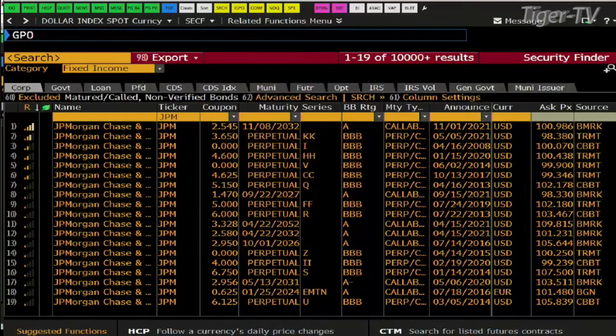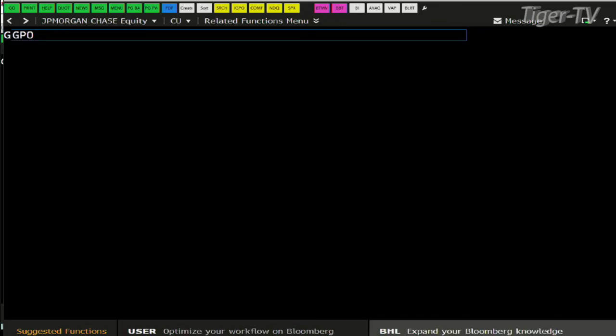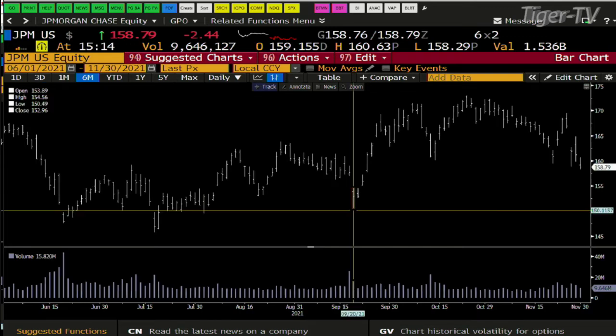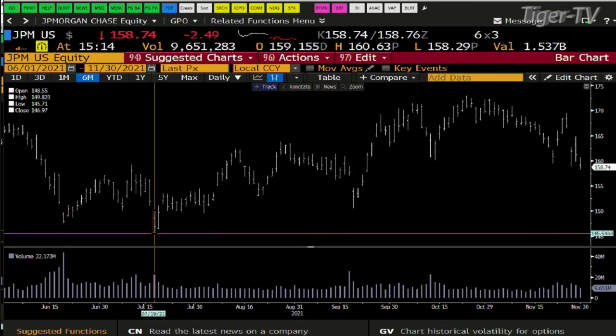Because what you do have is that as these rates get lower, of course, the banks don't make as much money on the spread. And right now, JP Morgan, this is going to be... oh, that's the dollar. Okay, one second. Hold on. JPM. There we go. Okay, so JP Morgan's down $2.38. And, oh, this is going after a swing low. So this can go a lot lower. We have one swing low at 158. You get an additional one at 145.